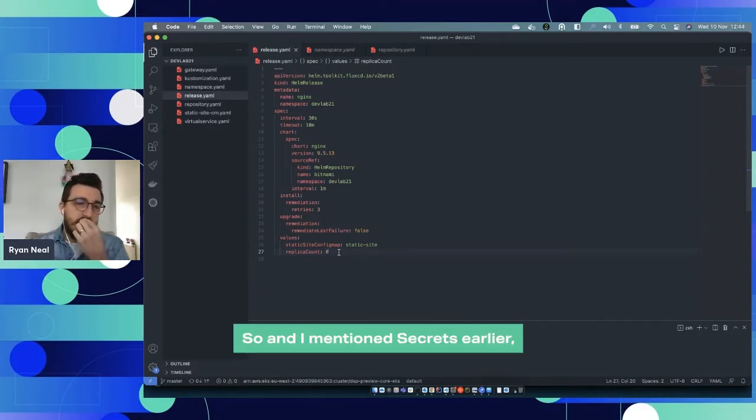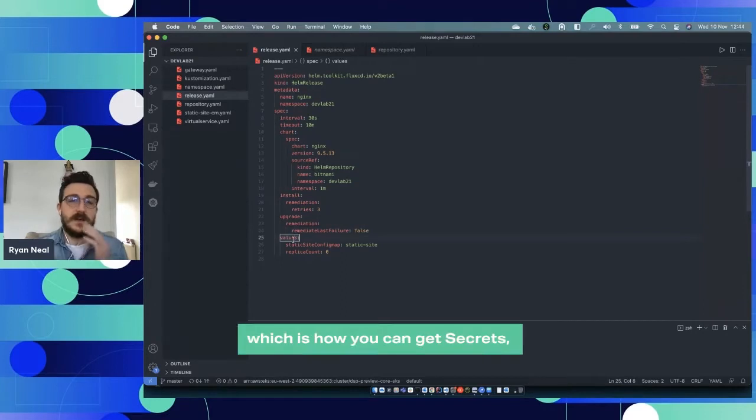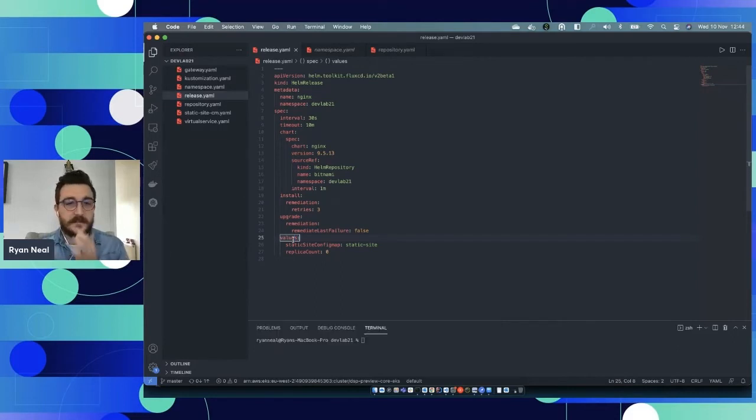I mentioned secrets earlier, and I'm not demonstrating this today, but you can reference secrets to merge values as well, which is how you can avoid committing secrets into your GitOps repository.